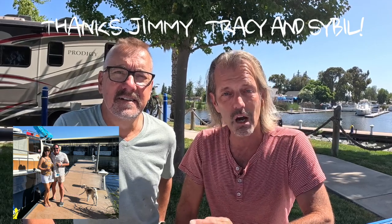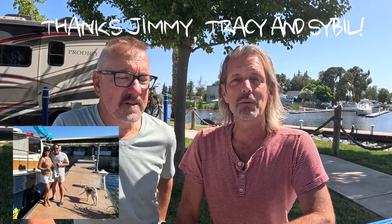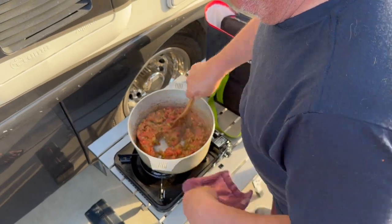We want to give a huge shout out to our friends Tracy and Jim, who are the boaters, who alerted us to this RV marina park combo. And we always have a great time with them. Jim, the New Orleans boy that he is, cooked and made some etouffee for us one night. He's a master chef. That was a great meal. I picked another night and cooked, so it's always fun bringing friends and cooking together.